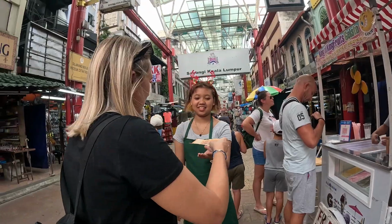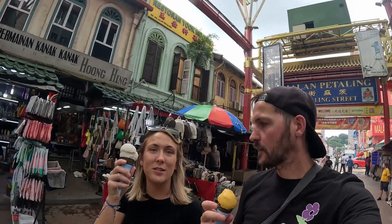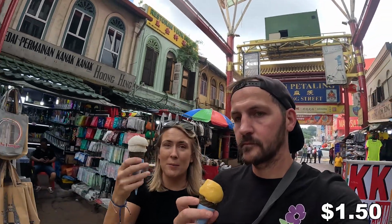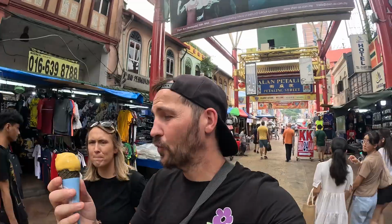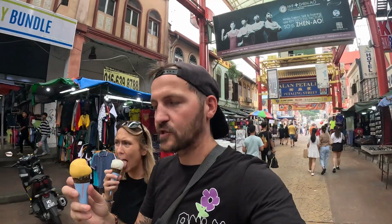Terima kasih. Some ice cream, gelato, 7 ringgit for ice cream, and it's really big. And look how nice the colour is. I swear it's like a chocolate flavour. All natural, refreshing, just what we needed really.